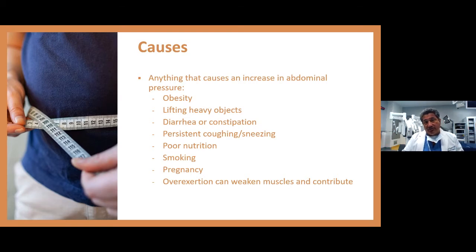Pregnancy, again, you're increasing your pressure inside your abdominal cavity. That will cause a hernia. And overexertion of a weak muscle. So people who do a lot of lifting or jobs that have to do a lot of movement of the muscles, they can cause a hernia.